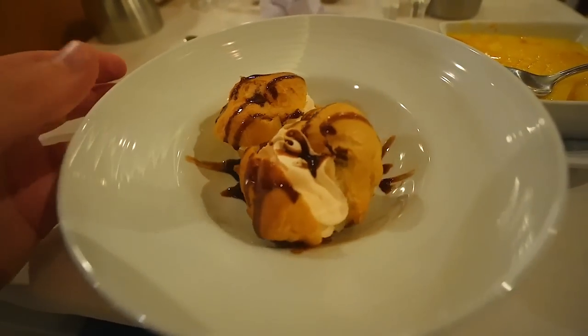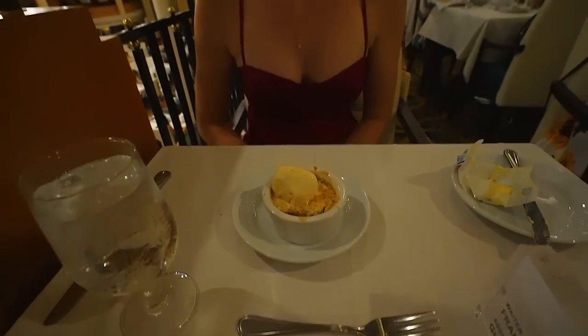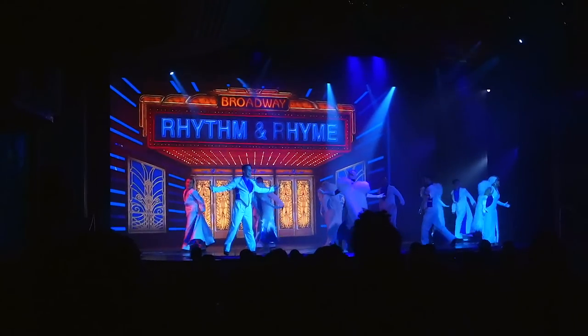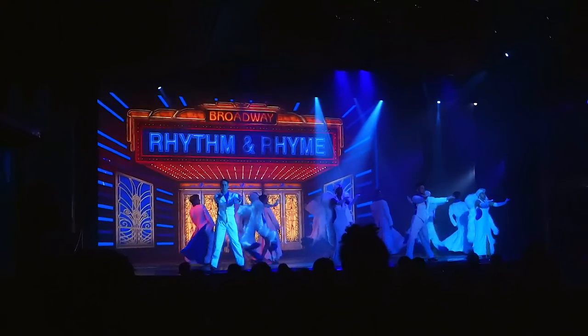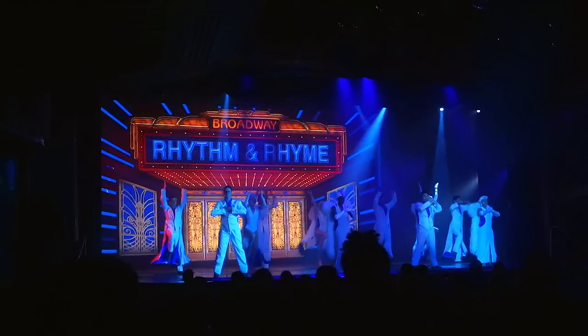Yeah, the creme brulee didn't have the hard part on top, I forgot. Like the caramelized sugar, it didn't really have that. It didn't. It's a little disappointing. It's okay. With that, we just went and saw a Broadway type show. It was actually really good. We were skeptical about it at first, but it was actually pretty good. Way better than Comedian last night.